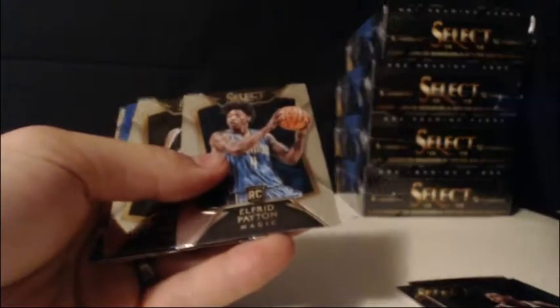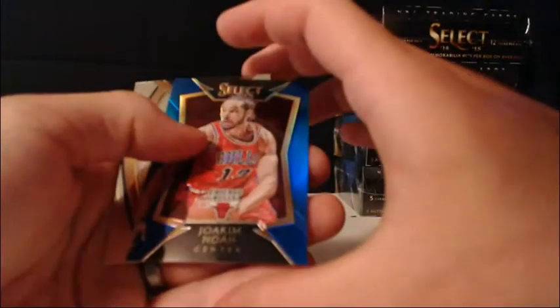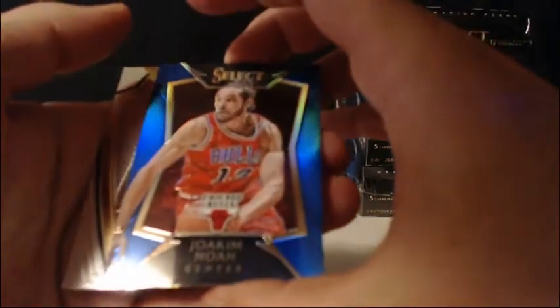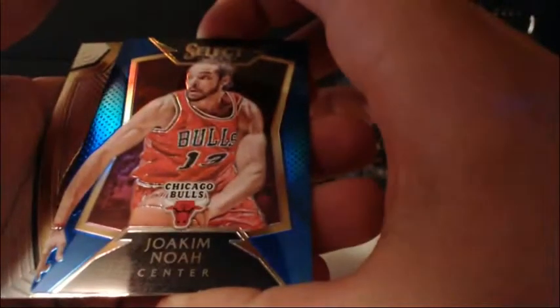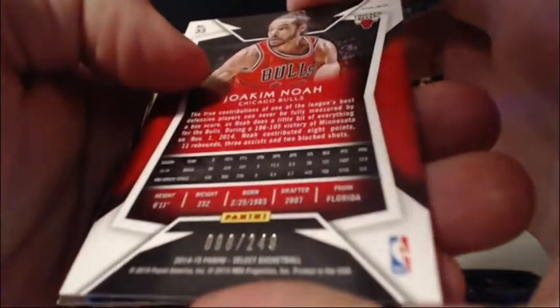No, we had the three autos. I stand corrected. Alfred Payton, rookie. Joakim Noah, blue. Oh, Spider. Tons of exciting stuff. Numbered 98 out of 249. Jordan Meeks. Tons of exciting stuff, man. I'll show you, we'll show you at the end what you've missed so far.